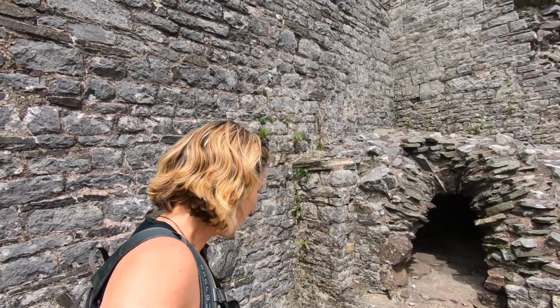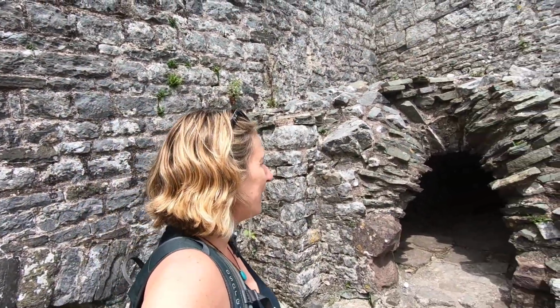Although this part wasn't the kitchen. Fantasies that this is an ancient pizza oven. Maybe that's what the Romans were doing here.